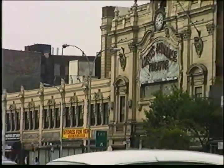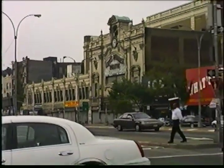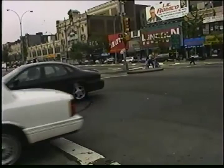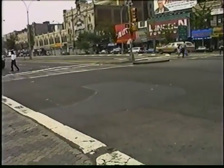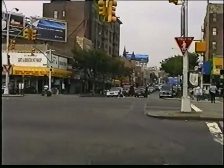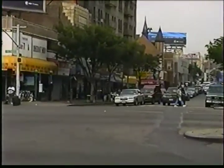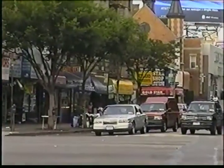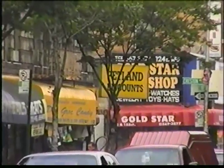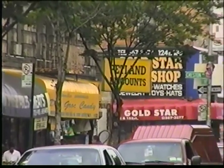If we look where it says Petland, that was a delicatessen. Most people of Jewish background would go into the delicatessen for a pastrami sandwich. Remembering, once again, we're talking about an era before the pizza parlor. There was no such thing. There were Italian restaurants, but not pizza restaurants.